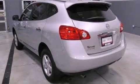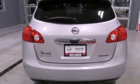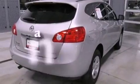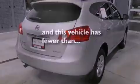four-wheel independent suspension, a passenger side vanity mirror, a security system, an anti-lock braking system, a split folding rear seat. And this vehicle has fewer than 6,000 miles on the odometer.